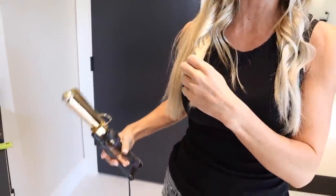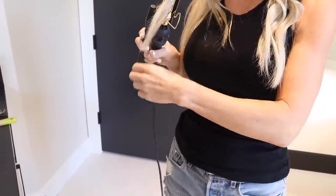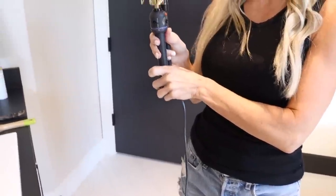even with these extensions, and I will say sometimes I'll do that and I'm like, well, that doesn't look good. So yeah. Let me show you what I do. I just take it and I'll go like this and do a little turn and look.